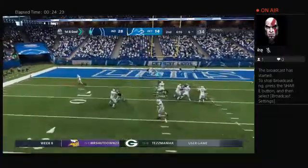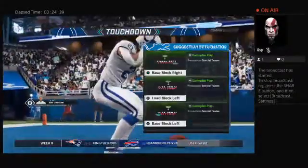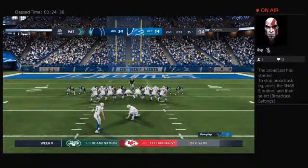Shotgun now for Wentz. And he'll get into the end zone. Touchdown, Indianapolis. 3 touchdown passes now for Carson Wentz. And the Colts are able to grow their lead.